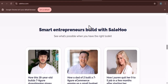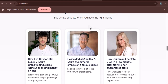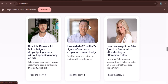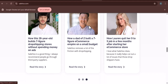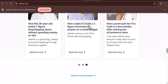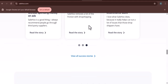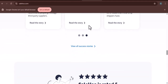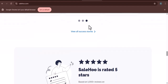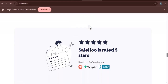But here's the thing. Access to this curated database comes at a cost. And that's exactly what we're here to explore today. So how much is SaleHoo? Currently, SaleHoo offers two primary pricing structures: an annual membership and a lifetime membership. The annual membership is typically priced around $67 per year. The lifetime membership, as the name suggests, gives you unlimited access to SaleHoo for a one-time fee, and this is usually around $127. Now, let's break down what you get for these prices.